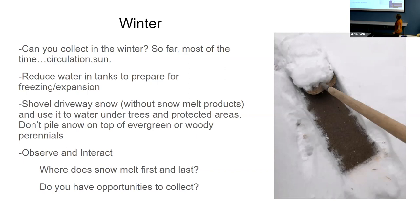Oh, shoveling your driveway snow, utilizing your snow that is on pavement, assuming you don't have any kind of salts or de-icers. I am that person, absolutely, in the middle of the snowstorm, shoveling my driveway into a wheelbarrow and wheelbarrowing it to underneath my evergreens and spreading it out. Everybody loves to watch that. Or even at least just onto the lawn, because that sounds like a lot of work.